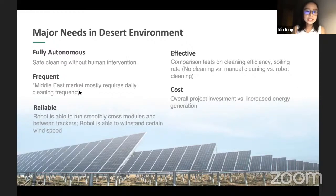Also, frequency. With our clients from Australia and South America, they might require cleaning two times a week, three times a week. But in the MENA area, mostly they require daily cleaning, which actually helps to optimize the cost because you clean more frequently and you have a better LCOE.